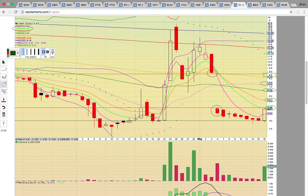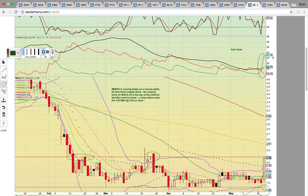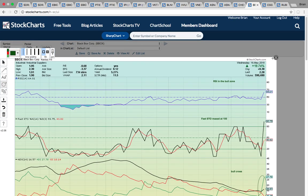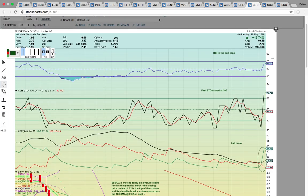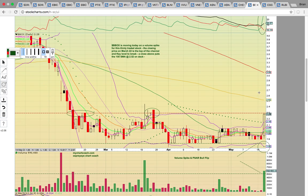But right now, it's all about getting above the bottom of the gap and then making a run to EMA13 at 561. Notice the big volume spike today. Take a look at BBOX. This closed up nearly 20%. You can see RSI at 64, Fasto at 93, big crossover on ADX.